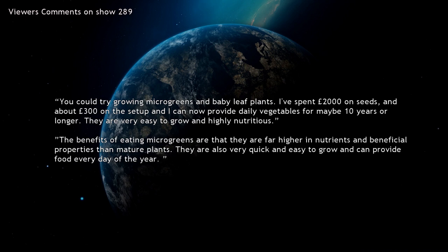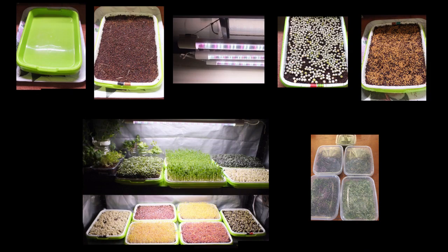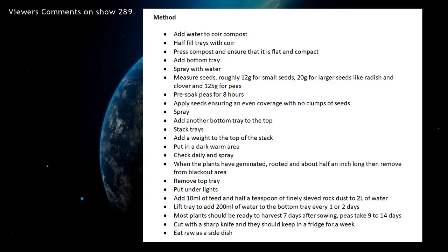The benefits of eating microgreens are that they are far higher in nutrients and beneficial properties than mature plants. They are also very quick and easy to grow and can provide food every day of the year. The materials you require are trays, compost, coir, bricks, seeds, lights, shelves, fans and a timer, feed, volcanic rock dust and a spray bottle. And here's the instructions on what to do.